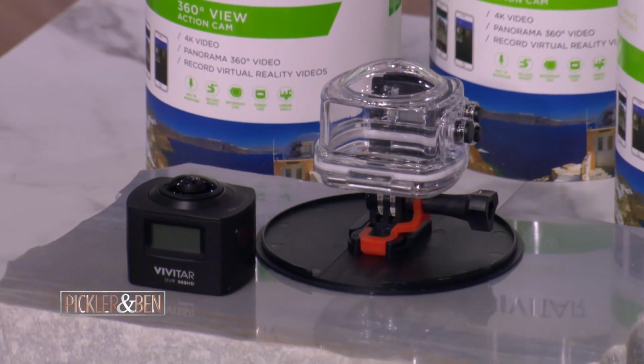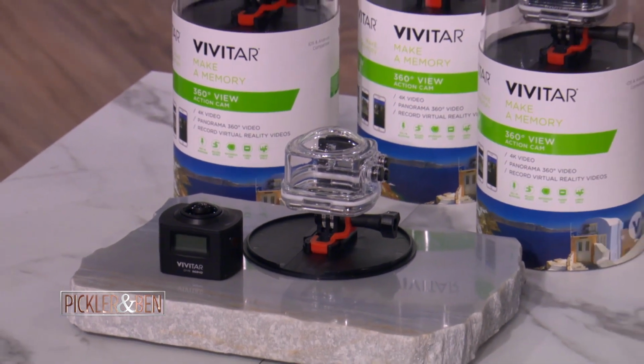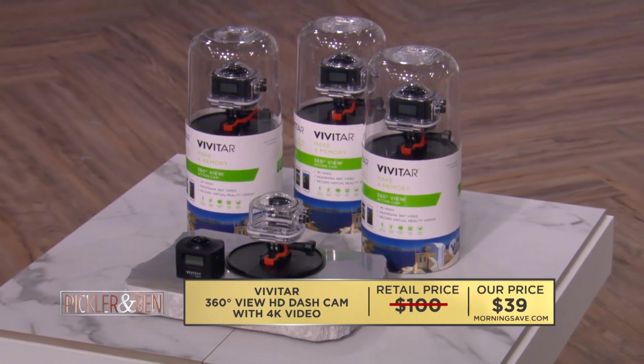This is very cool. It could be really handy for any upcoming adventures. And guess what? Typically, you would get a dash cam like this for about $100, but go to morningsave.com right now, and it's only $39. Awesome. That's a great deal. 61% off while supplies last, of course.